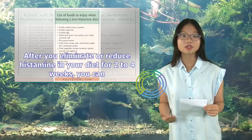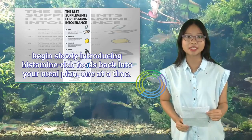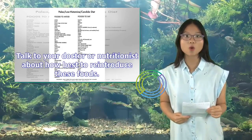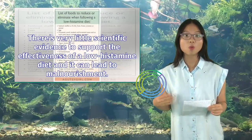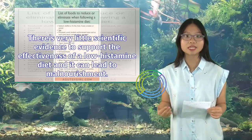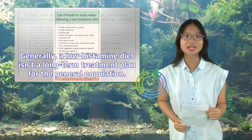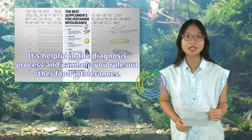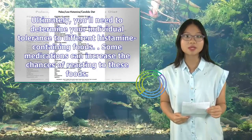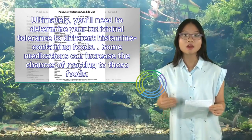After you eliminate or reduce histamine in your diet for 2 to 4 weeks, you can begin slowly introducing histamine-rich foods back into your meal plan, one at a time. Talk to your doctor or nutritionist about how best to reintroduce these foods. There's very little scientific evidence to support the effectiveness of a low-histamine diet, and it can lead to malnourishment. Generally, a low-histamine diet isn't a long-term treatment plan for the general population. It's helpful in the diagnosis process and can help you rule out other food intolerances. Ultimately, you'll need to determine your individual tolerance to different histamine-containing foods. Some medications can increase the chances of reacting to these foods.